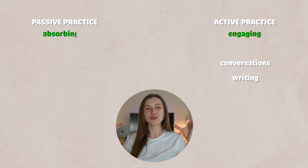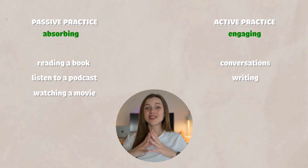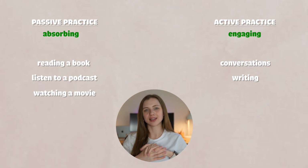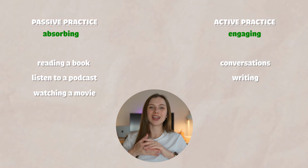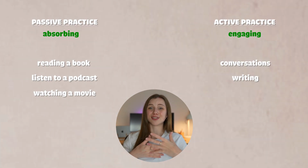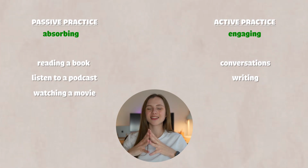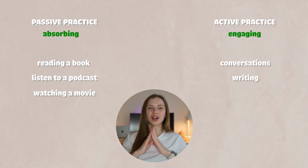And all of the activities can be divided into two types: active practice and passive practice. Active practice involves engaging with the language through conversations or writing, and passive practice is more about absorbing information. And it has been discovered that students who use active practice, such as role-playing games and conversations, were more likely to achieve fluency faster and to develop their language skills. Both should be present, and I think they should be combined for better results.